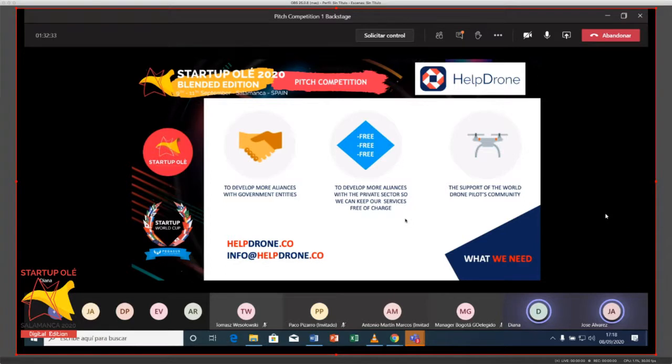Competitors. Well, yeah, definitely there are competitors. Let's say not at this level, but there is an entity that is well known and developed in Chile. It is basically a Drone Pilots Academy, and they certify all of their pilots to only work with government entities to assist in catastrophes. So this entity is well established in Chile.